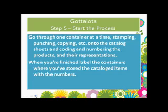So to start the process, you're going to go through one container at a time, stamping, punching, copying, etc., onto the catalog sheets and coding and numbering the products and their representations. When you're finished, you're going to label the containers where you sorted the catalog items with the numbers.